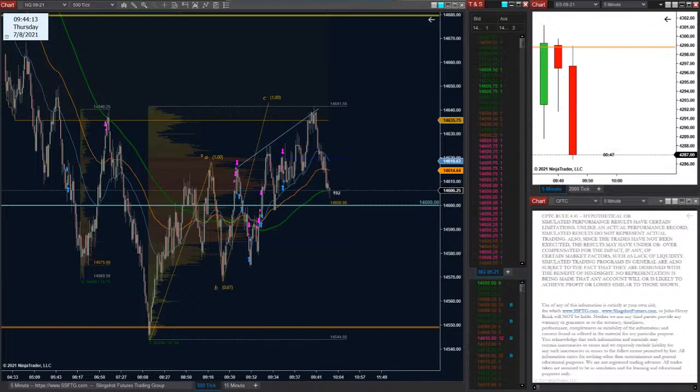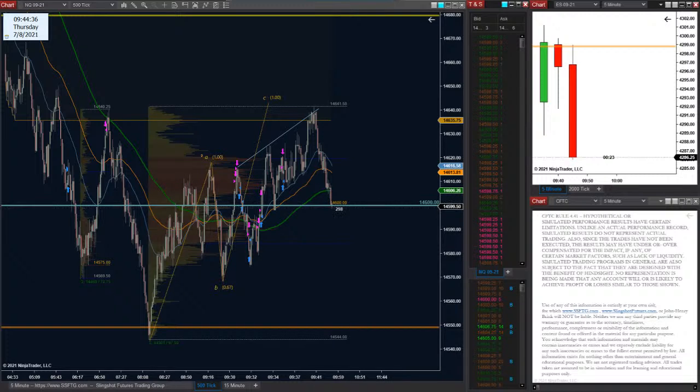What a dive! They haven't even been able to get above a previous candle's high yet, since the top. Getting close to 14,600. There they go. Sellers may come in on the retest there of the 600s or around there, especially depending on how the market responds to it.